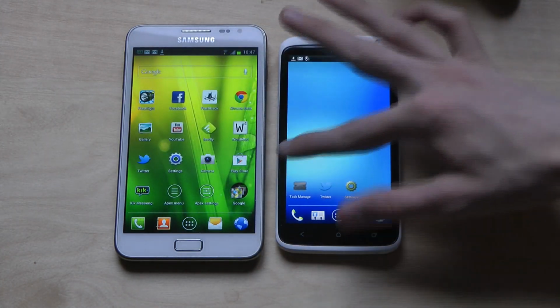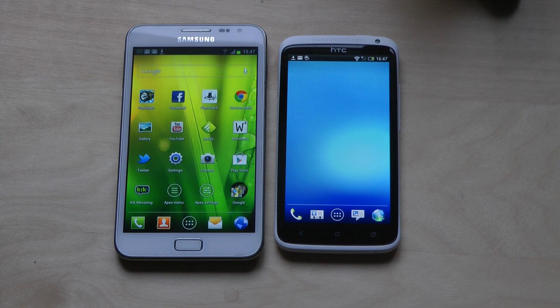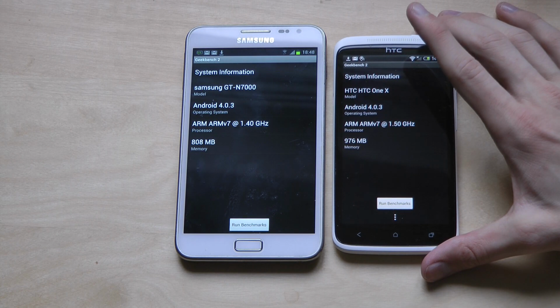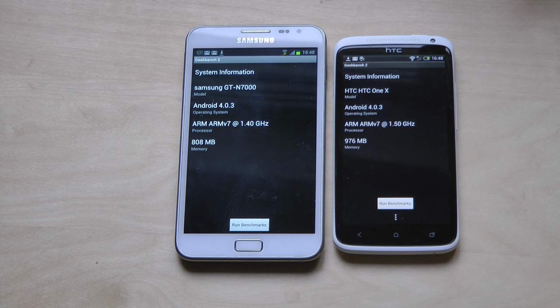Also, I think we're gonna go ahead and try to do some benchmarking scores and testing, so stay tuned for that. So we have the Geekbench app up and running here. Quad core HTC One X clocked at 1.5 gigahertz, dual core Samsung Galaxy Note clocked at 1.4 gigahertz, and a full 1.3 on both.